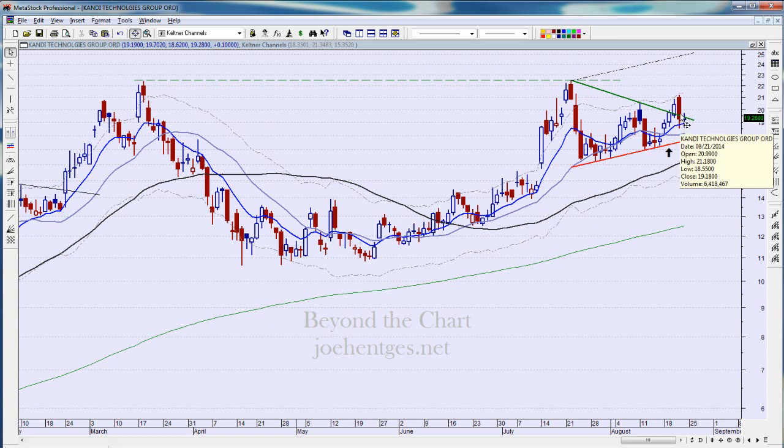KNDI Technologies, we got in here, started to go very well, broke this trend line, and then it reversed here, okay? And I think this was the day when China's flash PMI manufacturing index came out and it was below expectations and all the Chinese stocks sold off. So that's what happened here. Now, if this is some kind of symmetrical triangle, then it's not unusual to see a pullback right into the apex here, okay, and then turn and go. But I've got to admit, I didn't like this action, okay?